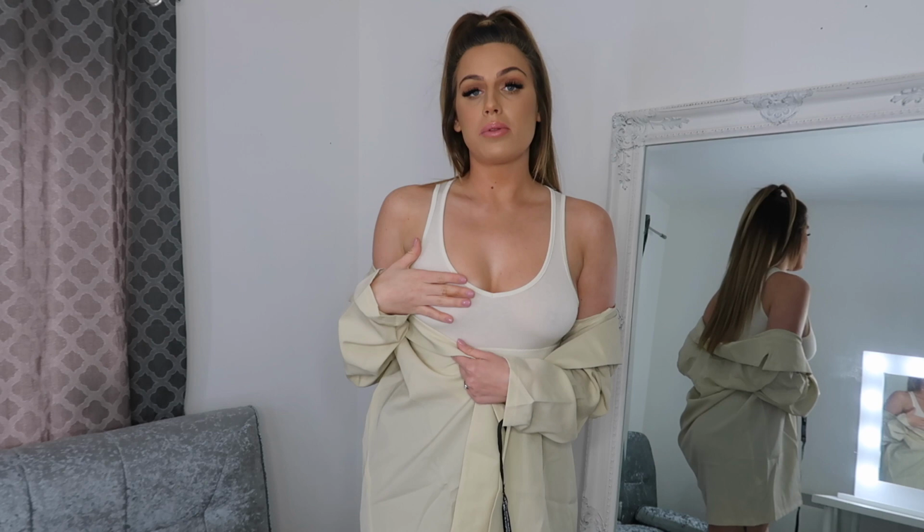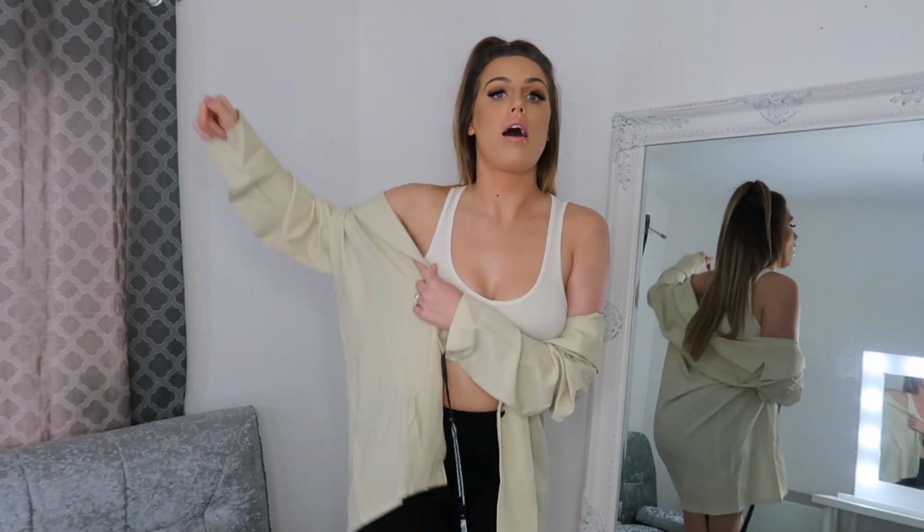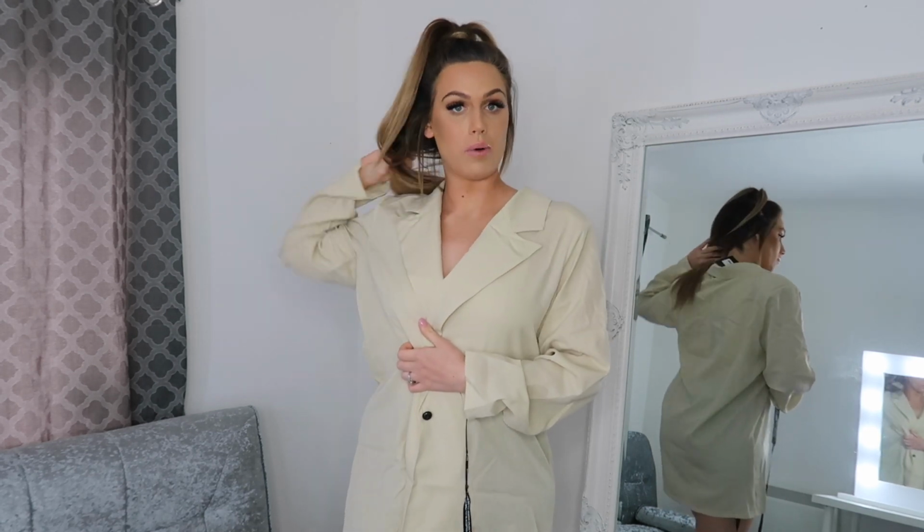So yeah, really impressed with this. I probably will keep it, to be fair, but this jacket is just too big, so it's gonna have to go back. They did actually have this in black as well, but it wasn't part of the Molly May's collection, and they did have a lot more sizes in that, so I will link that down below because I think this is completely sold out.